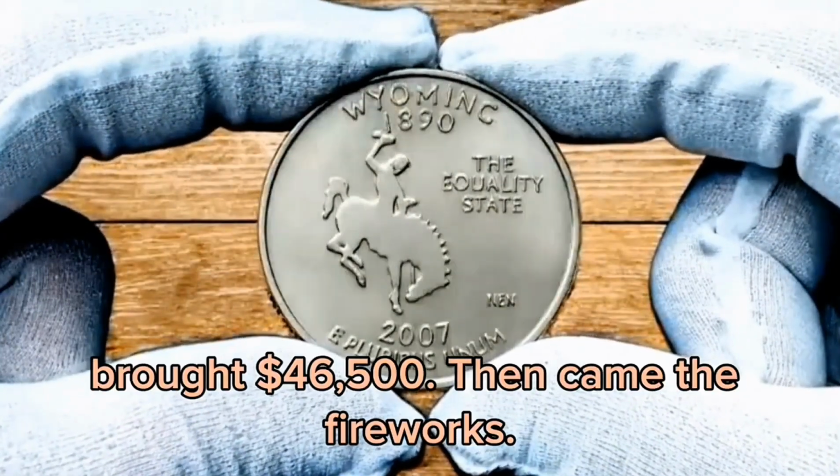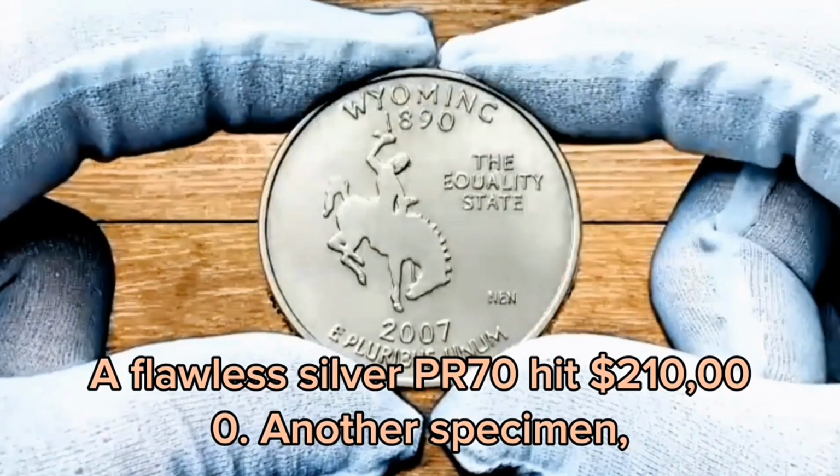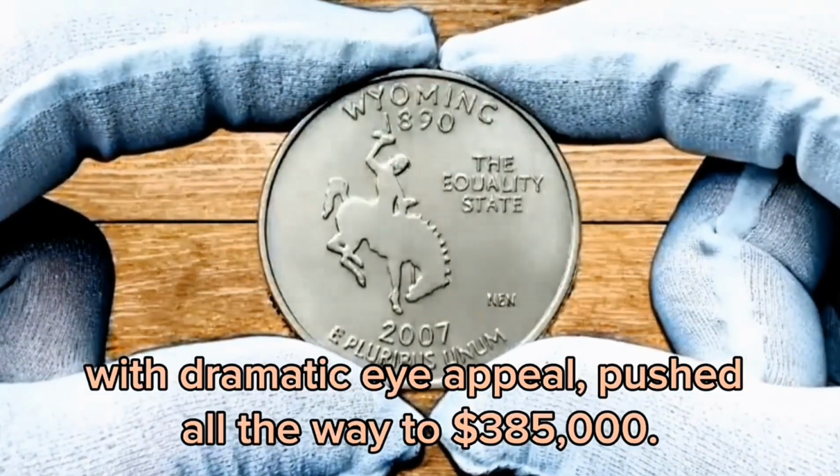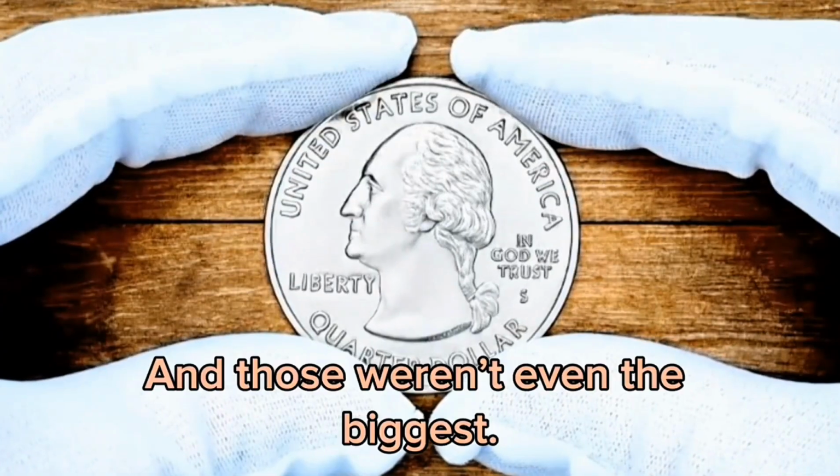Then came the fireworks. A flawless silver PR70 hit $210,000. Another specimen, with dramatic eye appeal, pushed all the way to $385,000. And those weren't even the biggest.